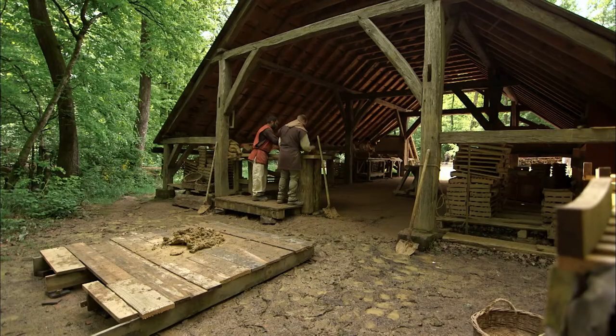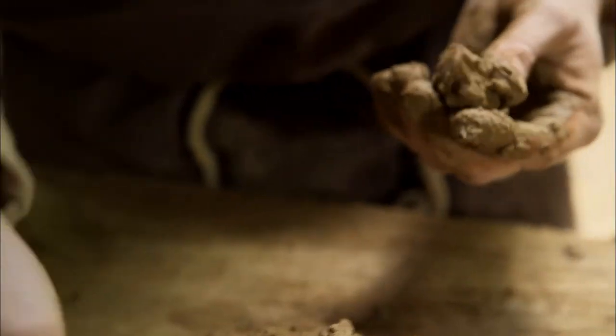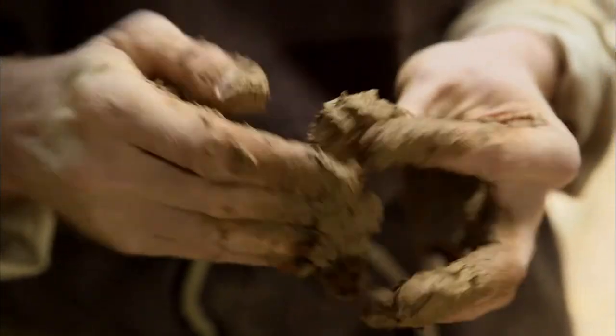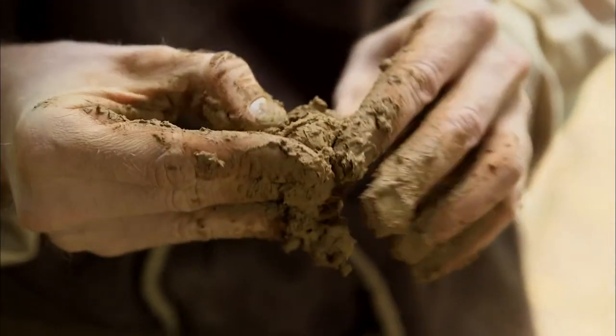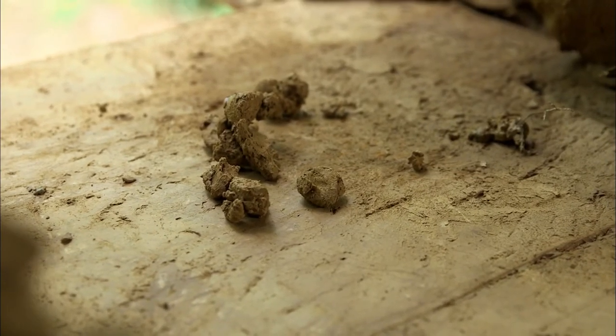Tom and tilemaker Emeric Guillot are now removing any twigs and stones and making the clay homogeneous and malleable. So this hard lump here, this could be ochre. Yes. The ochre pigments contain colourful iron oxides and are set aside to be used for making paint.